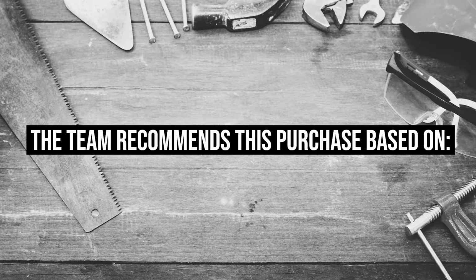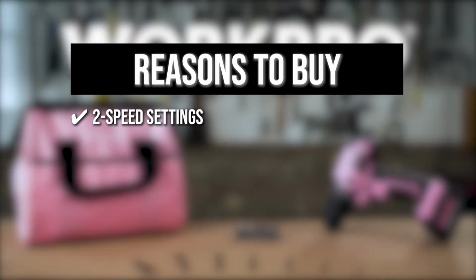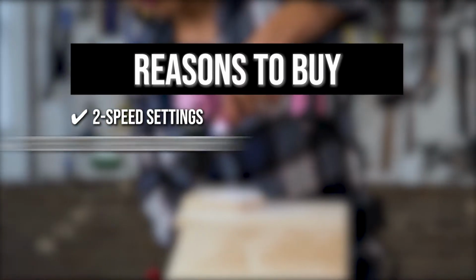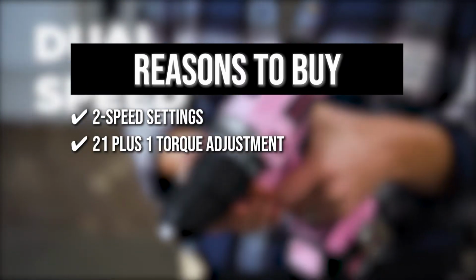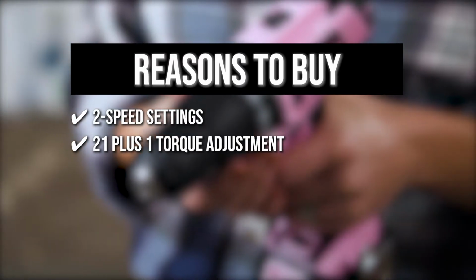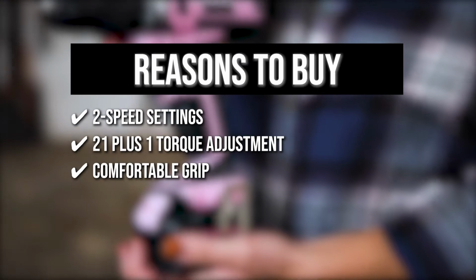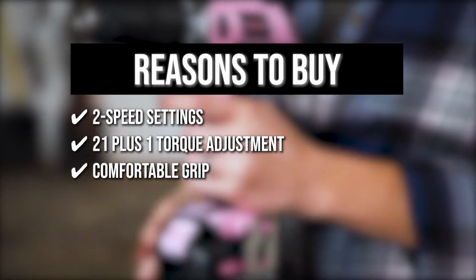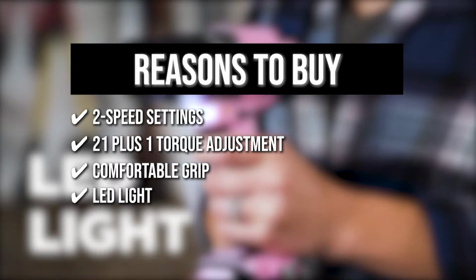The team recommends this purchase based on the following: 2-speed settings. The drill is designed with variable 2-speed settings, 0 to 400 rotations per minute and 0 to 1500 rotations per minute. 21+1 torque adjustment. The drill delivers 203 inch-pounds of maximum torque, while its 21+1 torque precision clutch offers precise torque adjustment. Comfortable grip. The drill tool features a soft grip handle, offering total comfort and less fatigue as you drill. LED light. This enables you to work in areas with dim lighting.